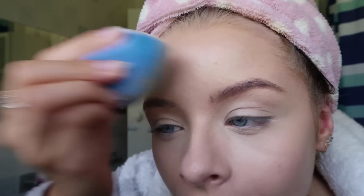Very nice. I don't really know how well it's picking up on camera, but I've got quite a lot of texture on my forehead at the moment. Not too sure what that is caused by, probably switching pills so much at the moment. This concealer is really nice. Okay, I'm gonna go set my face and I'm gonna do the rest of my makeup.